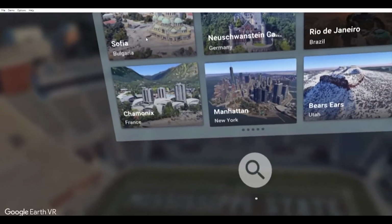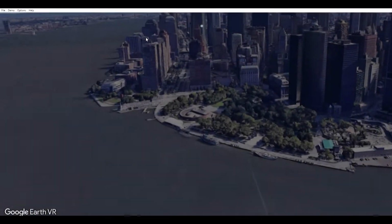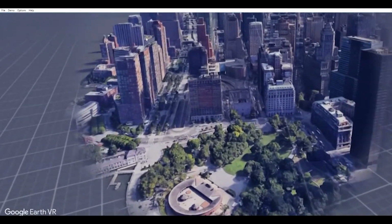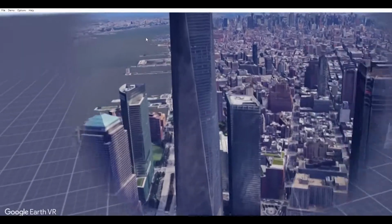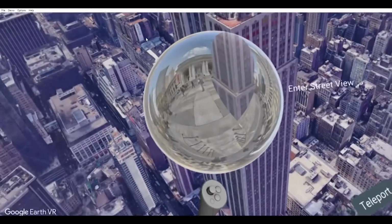While the stadium's empty, you can still go there and see what it would be like to stand there. And then you can also go to big cities. There are several preloaded ones that you can go in. This is Manhattan here. You can fly. It's kind of cool to fly over the skyscrapers and see different stuff.